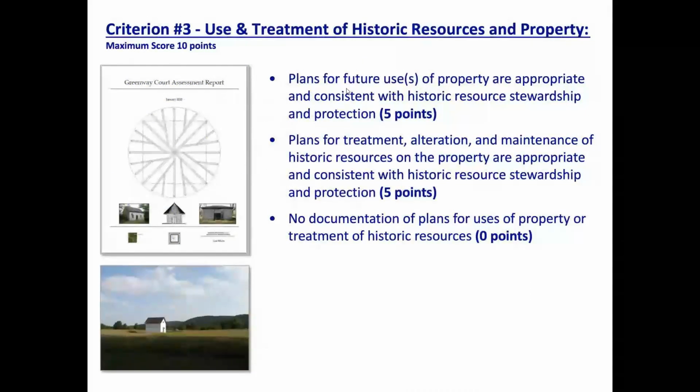And criterion number 3 is the use and treatment of historic resources and the property. This includes plans for future uses of the property, and if they're appropriate and consistent with the historic resource stewardship and protection, we will award 5 points. And you are also eligible to earn up to another 5 points if the plans for the treatment, alteration, and maintenance of the historic resources on the property are appropriate and consistent with historic resource stewardship and protection. We will not award any points if there is no documentation of plans for the use of the property or the treatment of historic resources.